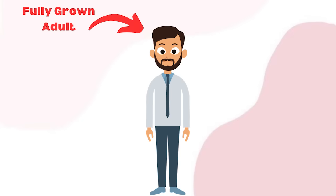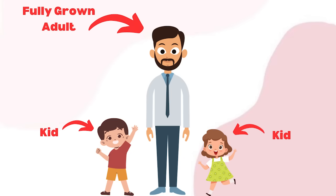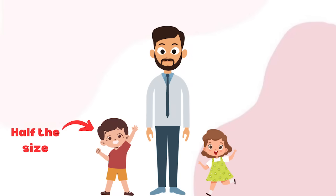And if you have kids, you might notice kids' food is at kids' reach. Now, I don't know as much about kids as you parents out there, but one thing I do know about kids is that when you compare them to adults, they're a lot smaller. I mean, if you stuck a fully grown adult and a kid side by side, the kid is half, sometimes a third of the height of the fully grown adult.